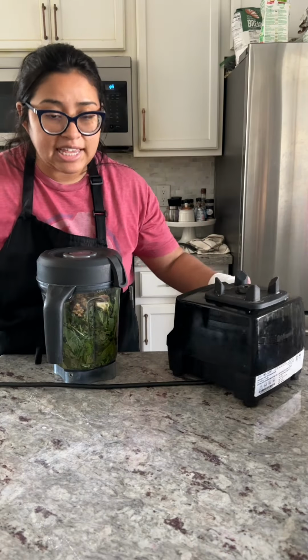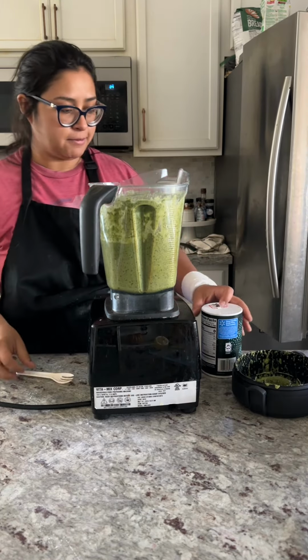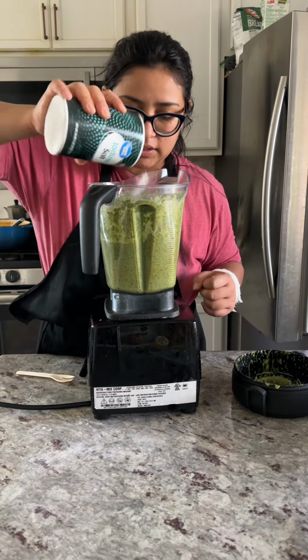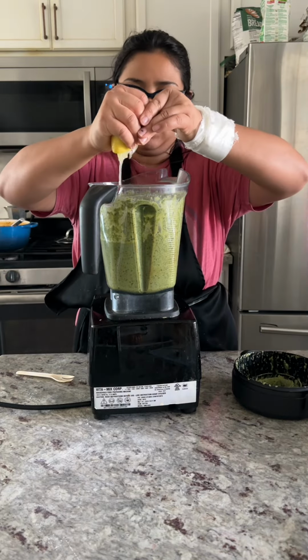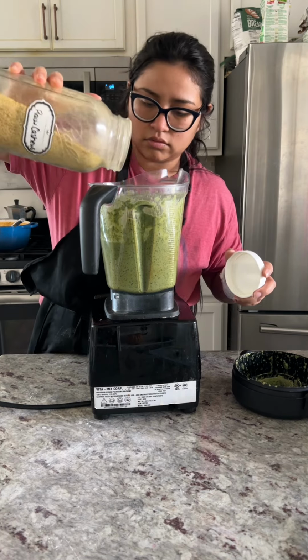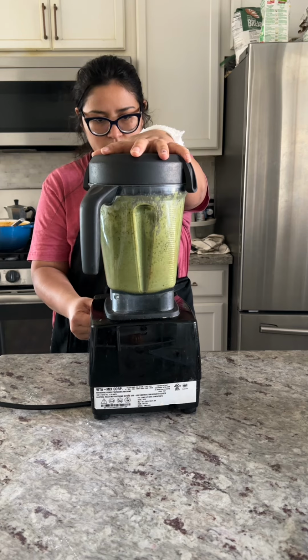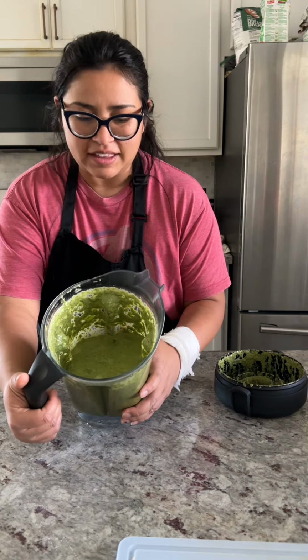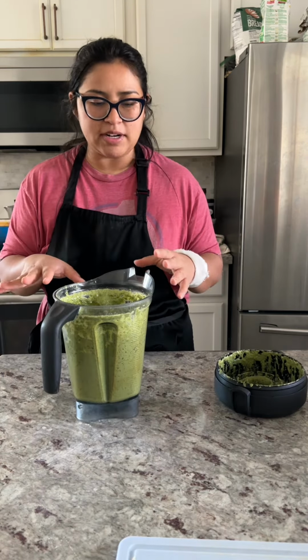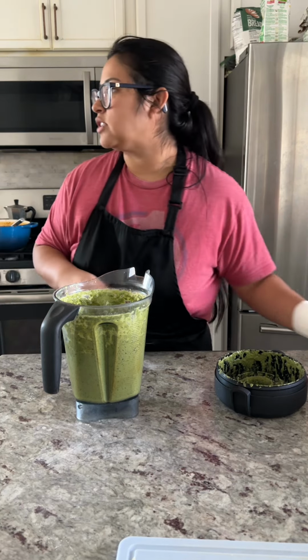I'm not gonna blend this up, I'm gonna pulse it. Can I try it? Wait, it's not ready yet. Lemon juice. That is so yummy. Okay, so I'm gonna store this, pop everything in the fridge, and I think that's it. Oh no, I still need to make hummus.